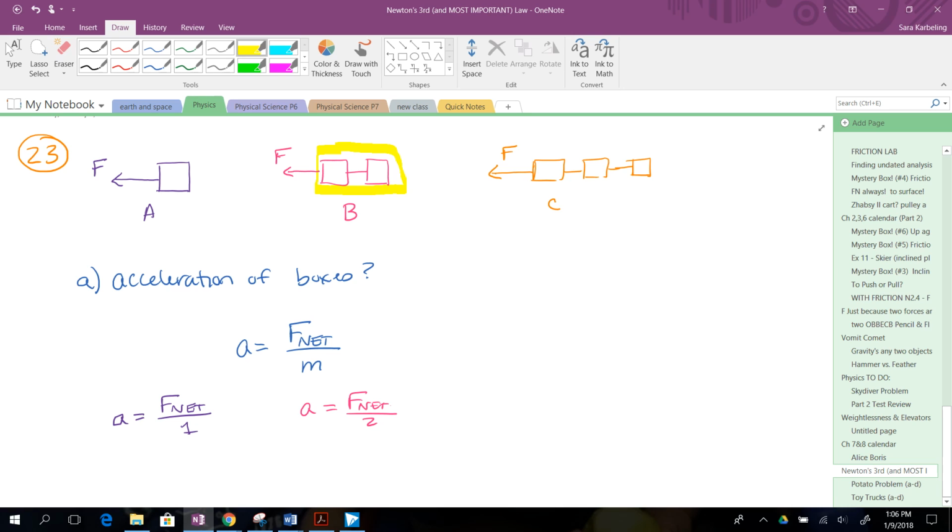And so if this one accelerates the one on the left, then the one on the right has to accelerate the same amount, right? Are you with me there? Yeah. So the 2 boxes in B have to accelerate the same amount. And then the acceleration for C is F net over 3. So I'm thinking that A is going to accelerate the fastest. How is that feeling to people? Is that okay? Sweet.